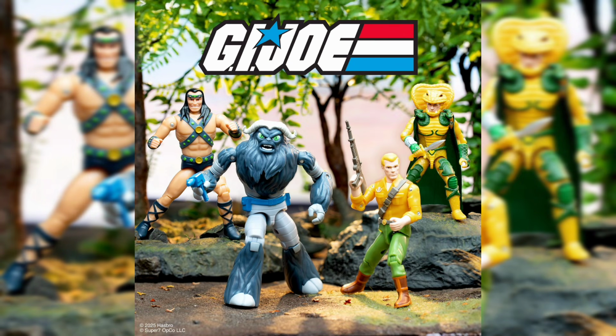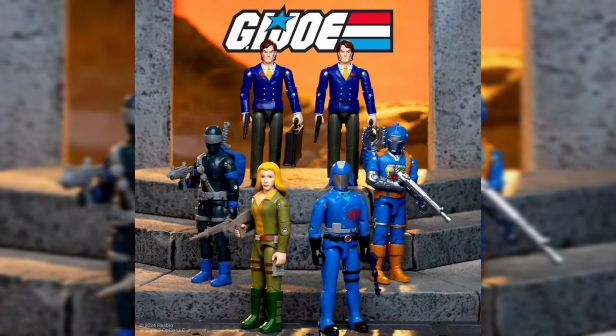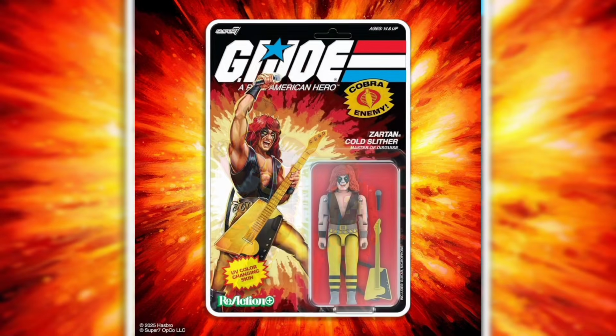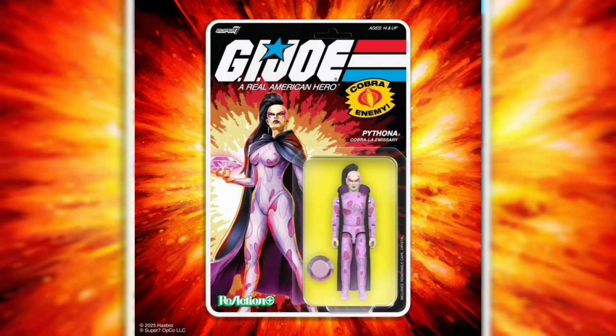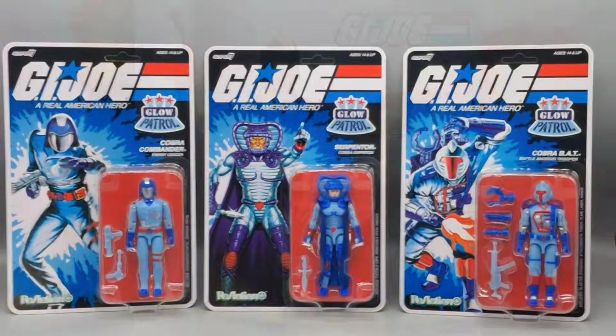These are new O-ring figures based off the Marvel Comics and Sunbow cartoon series. Obviously, there are the usual suspects, Cobra Commander, Snake Eyes, Duke, but there are also figures that we never got in the vintage era, like Big Lob, Motley Crue Zartan, and Pythona. There are also fun repaints, like new Tiger Force editions, Python Patrol, and the new Glow Patrol.